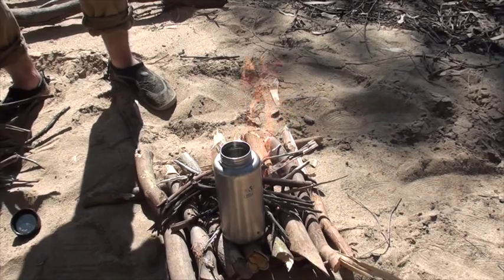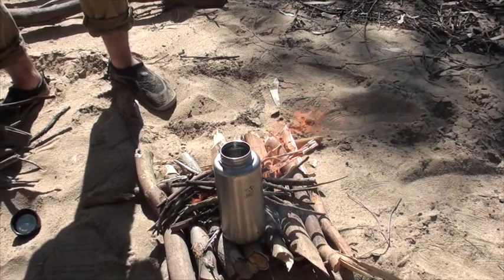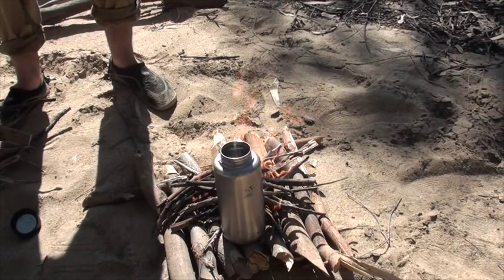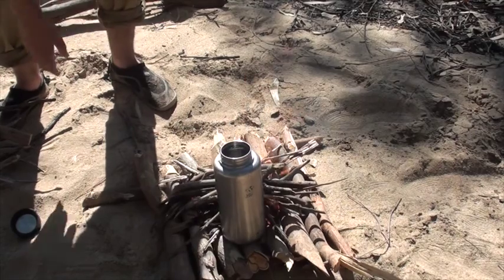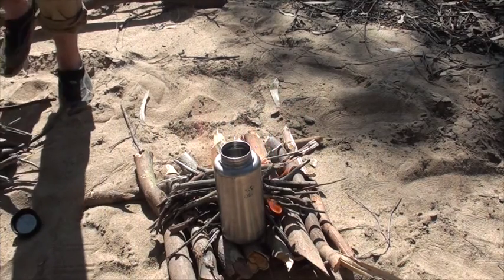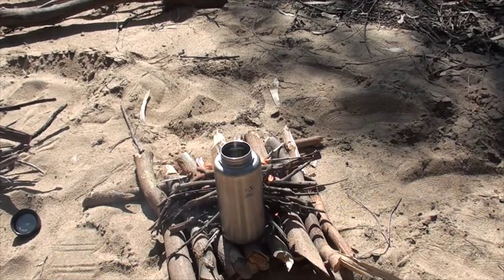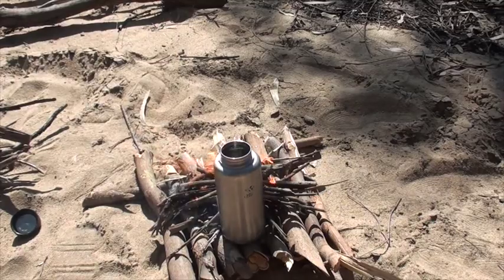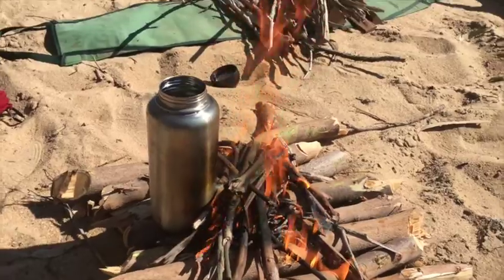It also has some anti-bug impacts as well, having a nice little fire like this. Bit of smoke. I'll chuck some leaves on there if the mozzies get too annoying, and it does generally piss them off pretty well, so also a good reason to have a fire. So it's 4 o'clock now. Probably got another 4 hours of daylight really, or maybe 3 till 7, so might go and dick around in the woods once I've had my coffee. We'll have a look.